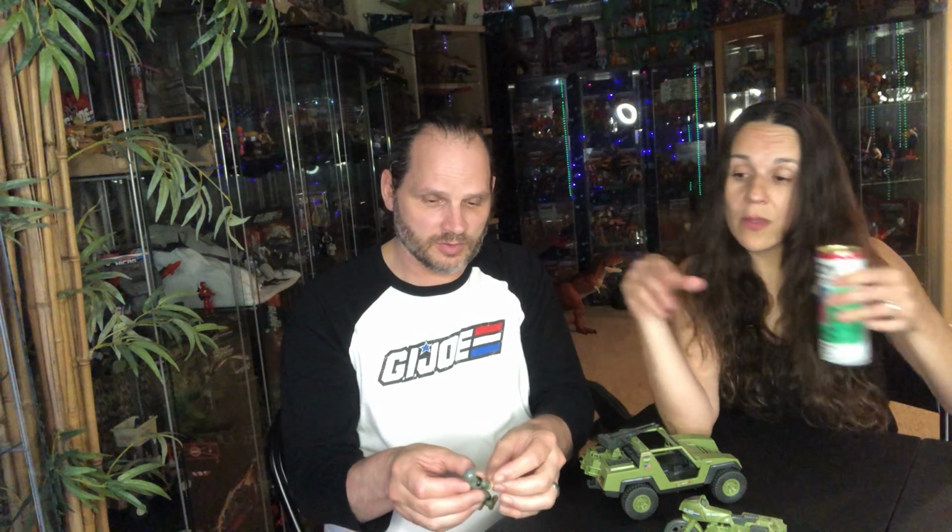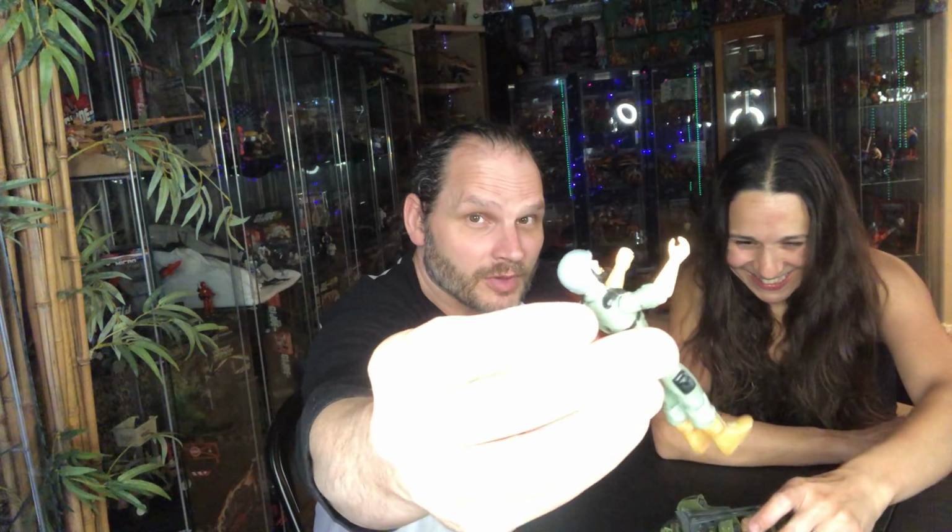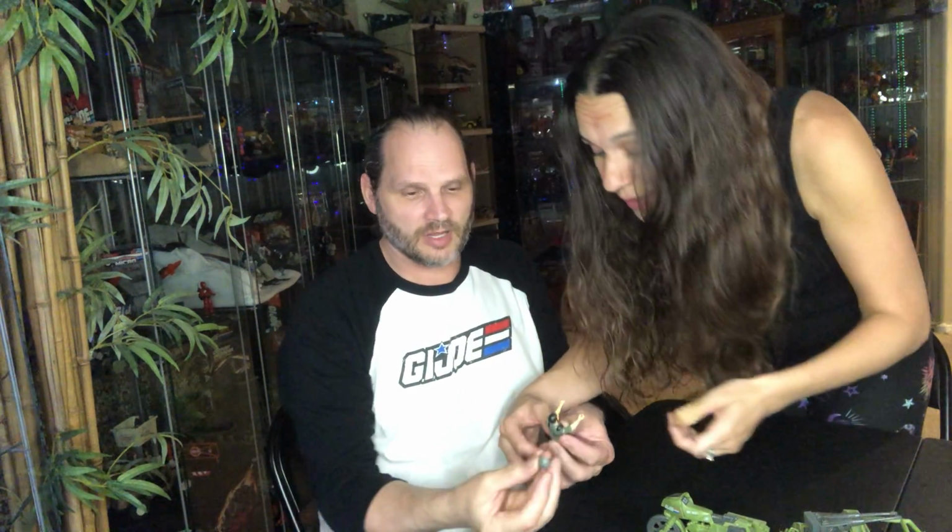So back in '82, they have just a straight arm figure. He's straight arm, not swivel. Swivel didn't come out until '83, and then they had version 1.5. I don't know how well you can see that on the camera, but it's just straight. You get the idea. He's so clean. His helmet's removable.